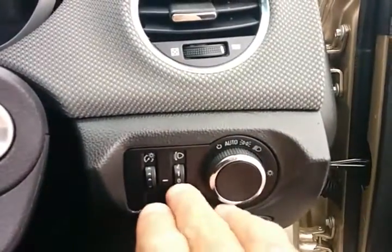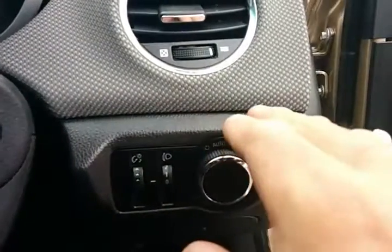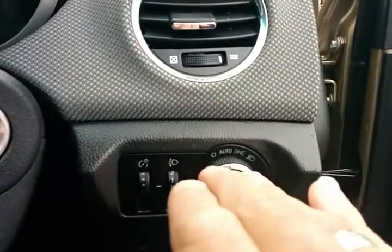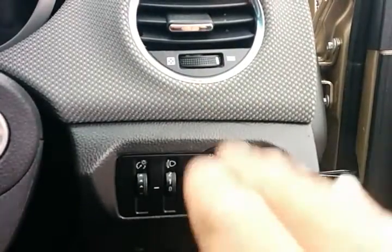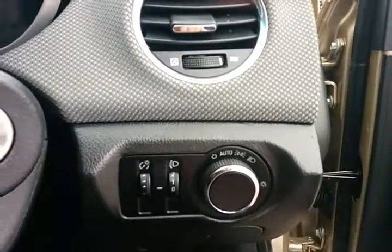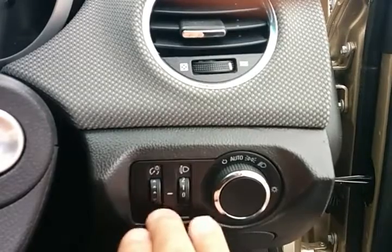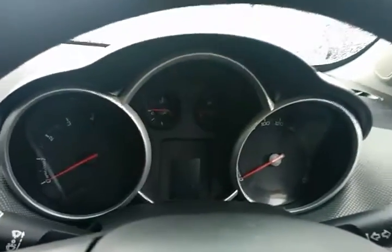Now, you can height adjust the lights so that you're either pointing up or down, depending on where you are and what sort of area you're driving on. If you're in fog, obviously you want them a little bit lower so you can see directly in front of you. There is the adjustment as well for your interior light, so the dash lights will change and go brighter or darker accordingly.